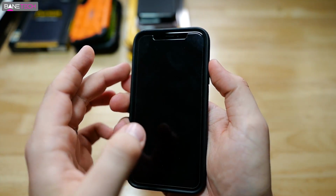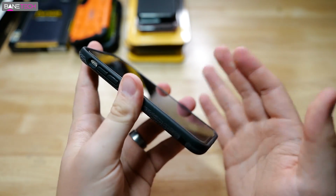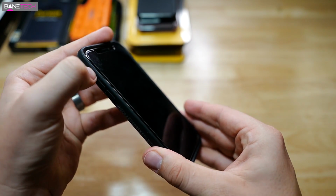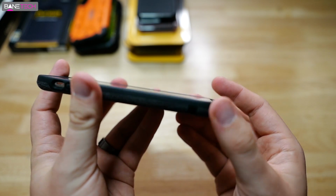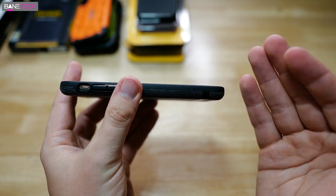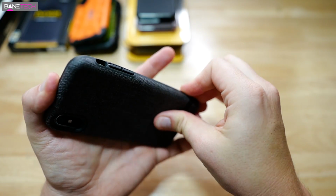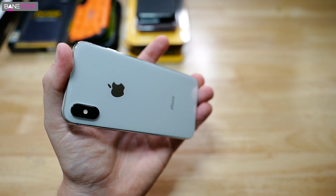The buttons are nice and tactile, and that's something I really like about cases. It's got to feel really nice and clicky. You've got nice access to your silencer. And so, I mean, it's just a good overall case. It's got great protection. It's a very protective case, along with being a great looking case too. So it's a great option to get. And if you are going to uninstall this, I would just start at the corners and peel it off like that. That seemed to work the best for me.